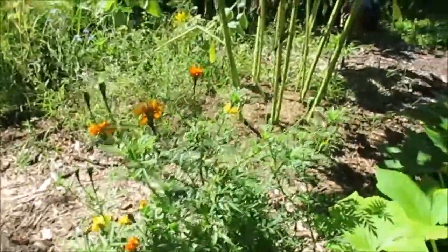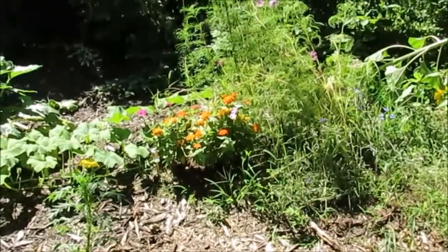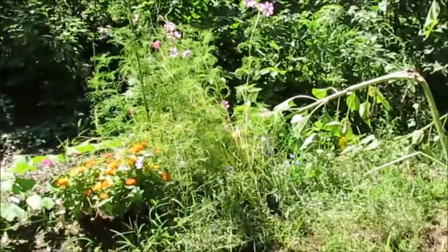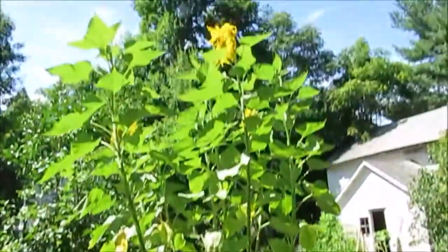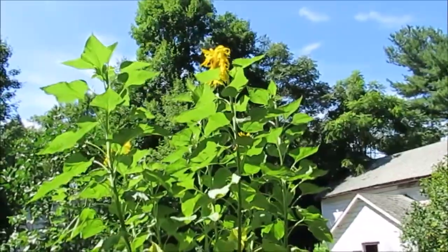The marigold is doing pretty good. And then the other flower bed here, zinnias over there doing great. The cosmos, which are getting really big but not flowering as much as the other ones, probably from the lack of light. But these sunflowers are flipping huge and tall, which is really cool.